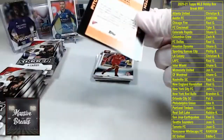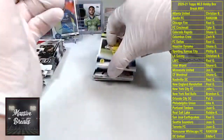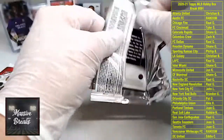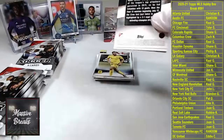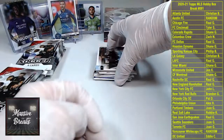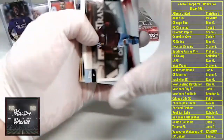And the thing I like about YouTube, Zach, while I'm just sitting here opening up packs, you can live rewind it and go back and look through, and then when you get to the section where I'm just opening a bunch of packs, you can skip forward a little bit.